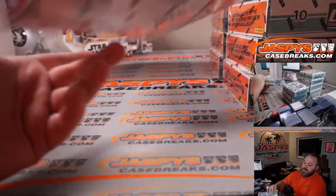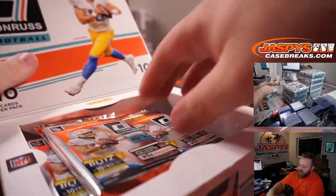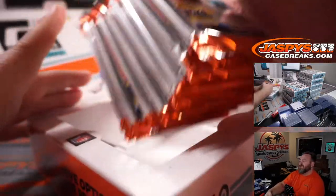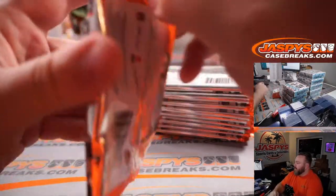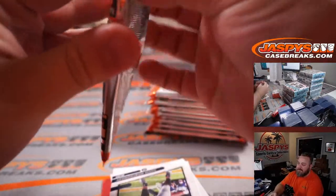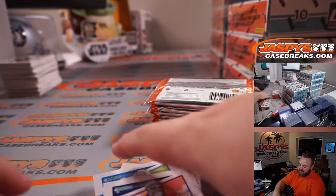This might actually be... So, hobby boxes are 18 packs. We were doing 6-box breaks. 6 times 18 is about 120, roughly. 108 packs. This is 100 packs. So this might end up being around the same time as a hobby six-box break.